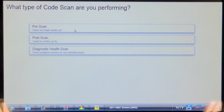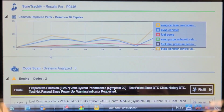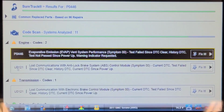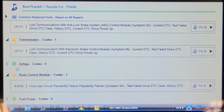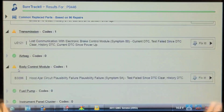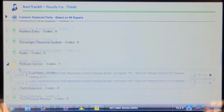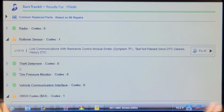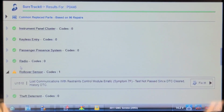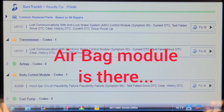Curious as to whether or not the ABS module actually responds. EVAP system performance. Lost communication with the anti-lock brake module. Lost communication with the anti-lock brake module. Yaw rate circuit plausibility. It's got a hood switch. Rollover sensor, lost communication with restraints control module. EVAP system vent control. So what I don't see here is the restraints control module or the ABS module. Those are both on the high-speed CAN bus.